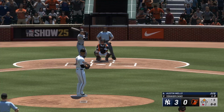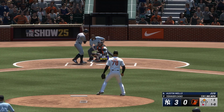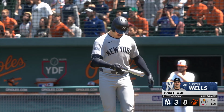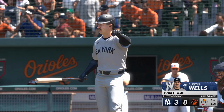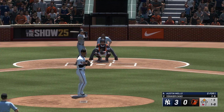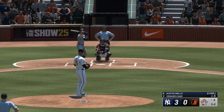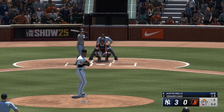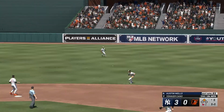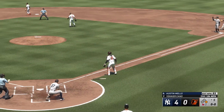Here's the Yankees catcher now, Austin Wells. And the first pitch down, misses for ball one. Stanton, the runner at second with one away. This guy's seen two changeups in a row. Could be a little vulnerable for a fastball right here. Ground ball, and that's through the infield. Here comes Stanton. The throw in, but it's offline, and it's 4-0.